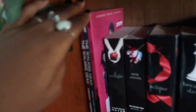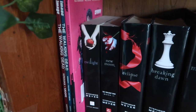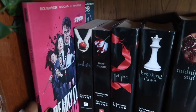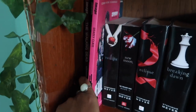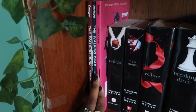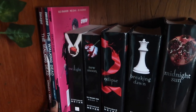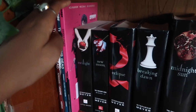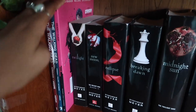So yeah, over here we have the graphic novels that I own, two from The Walking Dead, book one and two, and then we have my favorite thing ever, Deadly Class. I loved the show when it came out. I was literally so obsessed, but unfortunately it didn't do well, so I was like, okay, it looks like I'm gonna have to start reading the graphic novels, and graphic novels are a bit expensive, so I've been checking them out of the library, and this is the one that I own.